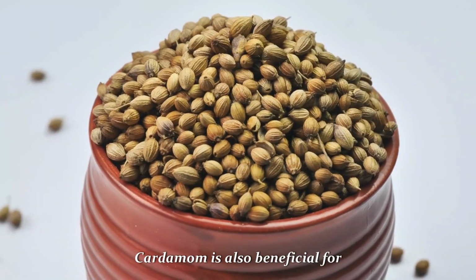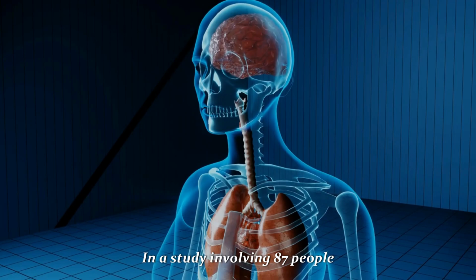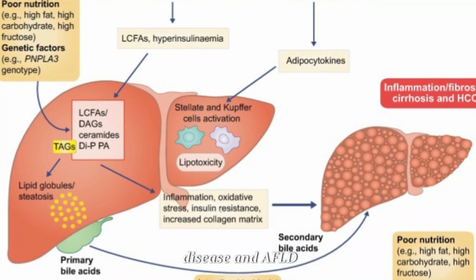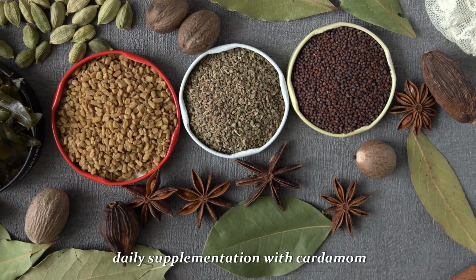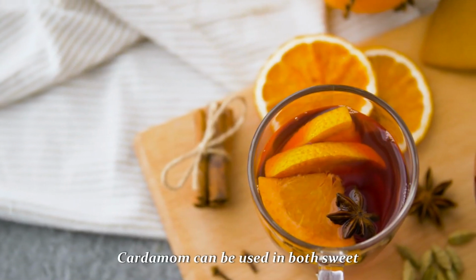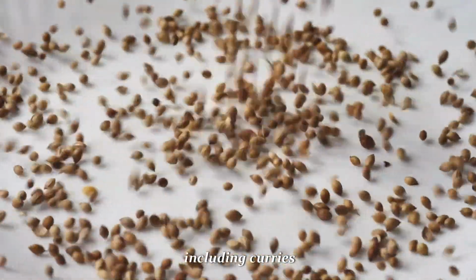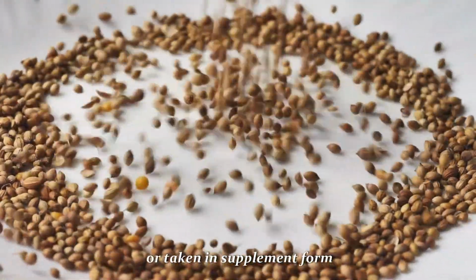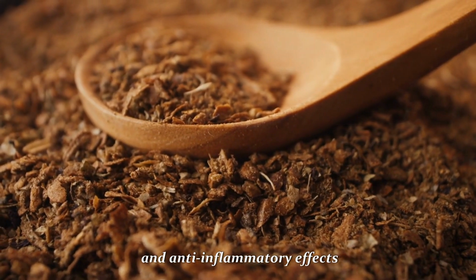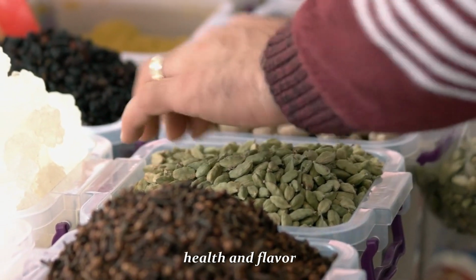Cardamom is also beneficial for individuals with liver disease. In a study involving 87 people with non-alcoholic fatty liver disease, NAFLD, daily supplementation with cardamom reduced both inflammation markers and liver damage. Cardamom can be used in both sweet and savory dishes, including curries, stews, and desserts, or taken in supplement form. Cardamom has strong antioxidant and anti-inflammatory effects, making it a versatile spice for health and flavor.